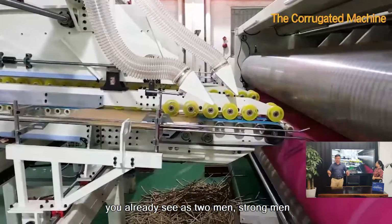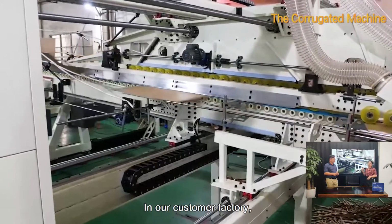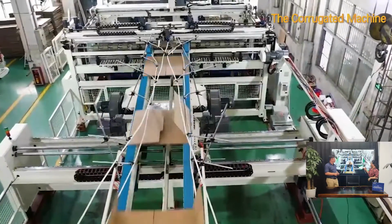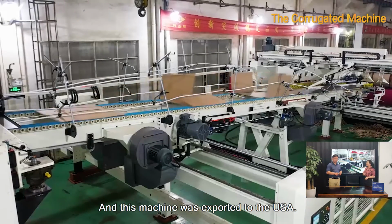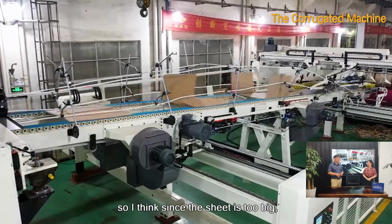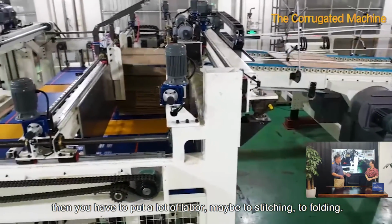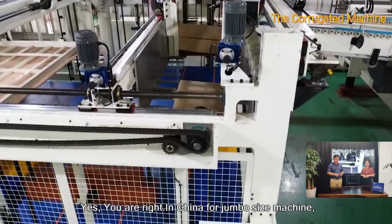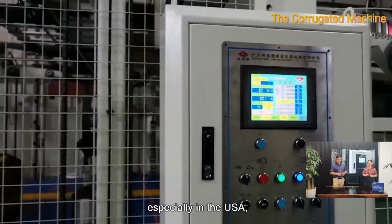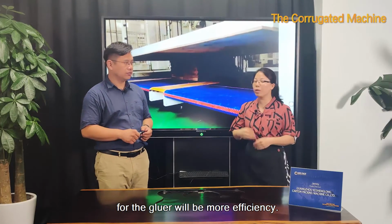You see from the beginning, you can see strong men putting the sheets onto the machine, and it's very heavy work. In our customer's factory, they selected a pre-feeder because the box is very heavy, and this is the testing in our factory. This machine was exported to the USA. Yes, I have already seen many of this kind of jumbo FFG in the USA. Since the sheets are too big, if you don't do the gluing online, then you have to do a lot of labor for stitching and folding. Yes, Steven, you're right. In China, for the jumbo size machine, many people will choose single piece gluing or two piece stitcher. But in Europe, especially in the USA, they think gluing is more eco-friendly. That's why they choose gluing, and inline gluing will be more efficient.